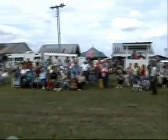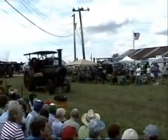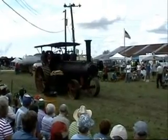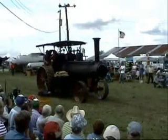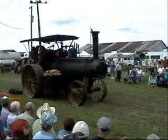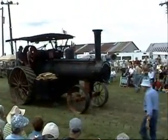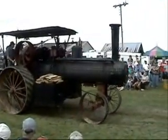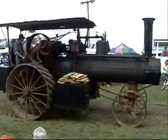Now we've got a Nichols and Shepherd. This is our track. This is a 1915 2075. That means that there's 20 horsepower on the drawbar and 75 on the flywheel. It's been at our show over 30 years, belongs to the late Trax Galloway, and it's now part of his estate. And that's Brian Kester doing the driving. I'm sorry, I don't know the other guy's name.